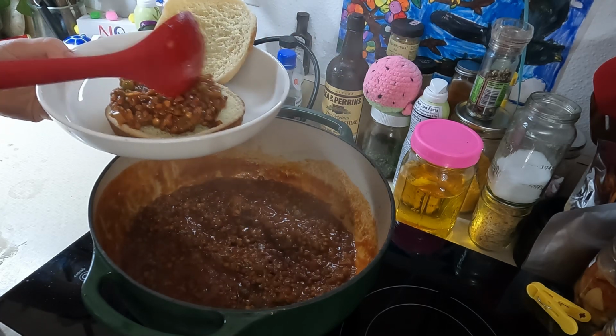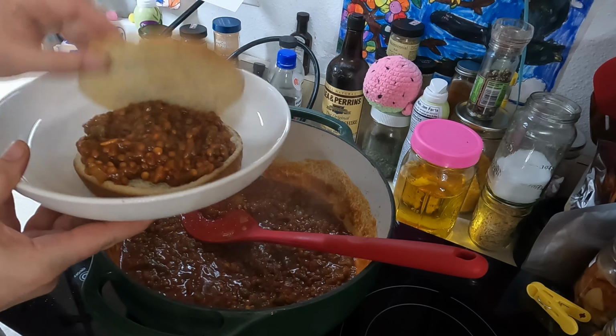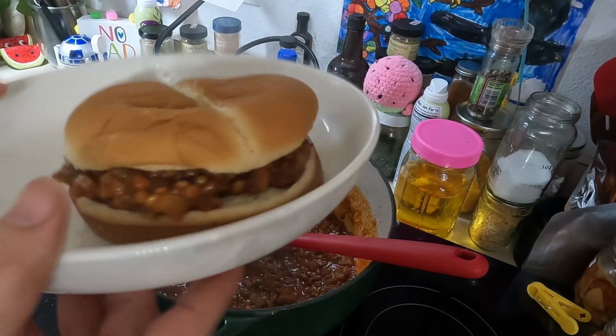So let's get this on a hamburger bun here, and let's give it a try. I don't know, it looks kind of like a sloppy joe, but does it taste like one? A lentil sloppy joe. I'm not too sure about this. Let's give it a try though. We can't judge it before we try it. And it's supposed to taste the same.